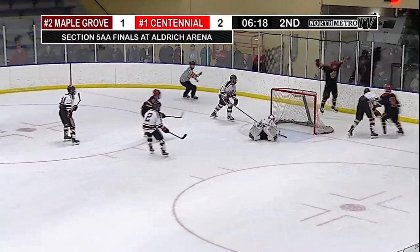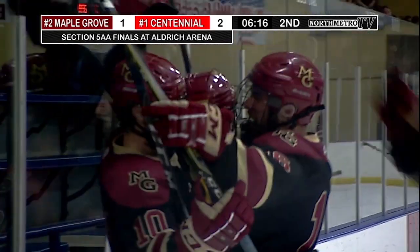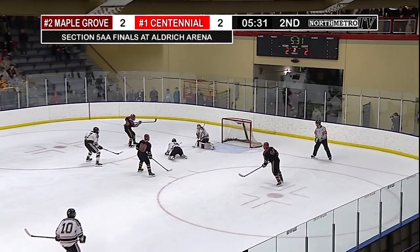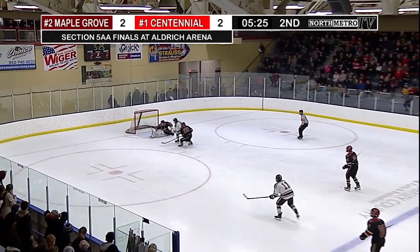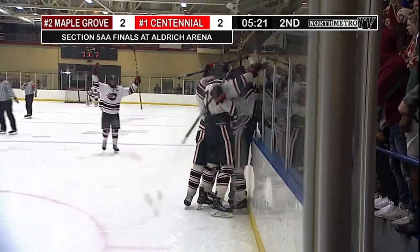Answering back on the run, just barely getting it past the glove of Allen are the Crimson. So we're tied at 2. Crimson trying to add to it. Doesn't work there. Nice save by Allen. We go to the other end quickly, and the feed ahead to Wagner. Wagner on the break makes it a 3-2 Centennial lead. That would take us in to the second intermission.